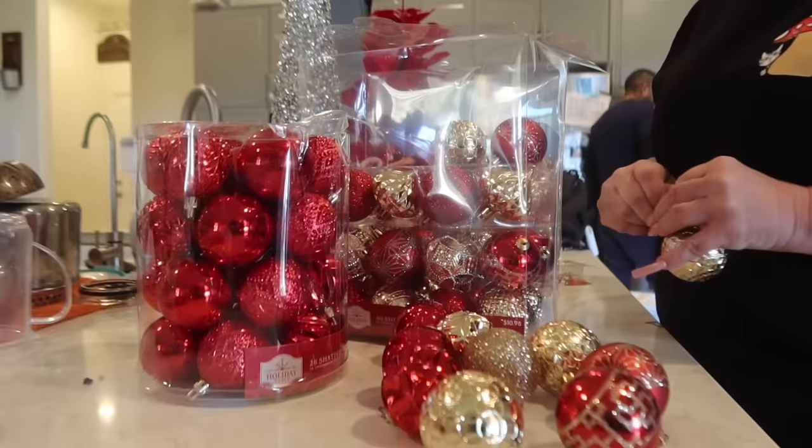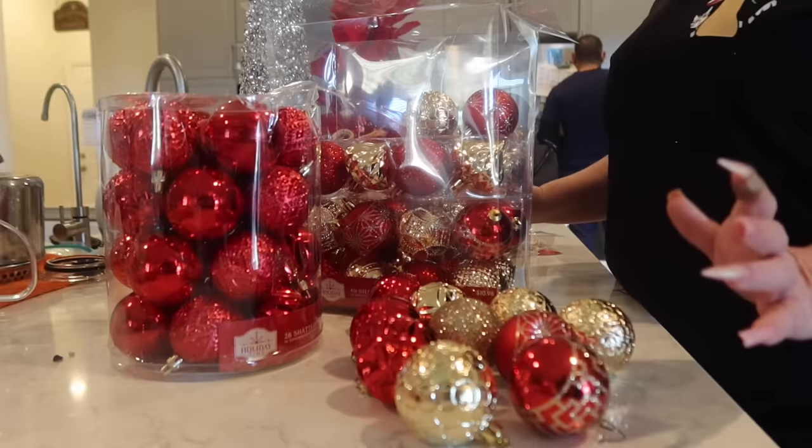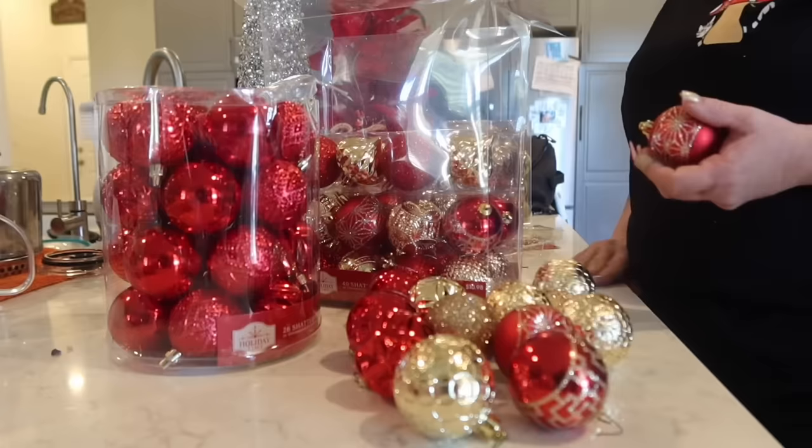Let's show Desi's belly. Y'all, look at her belly. That's everybody's favorite thing. She's ready to pop.